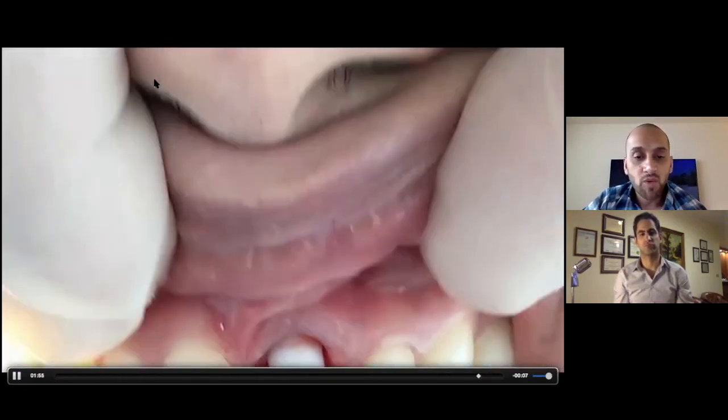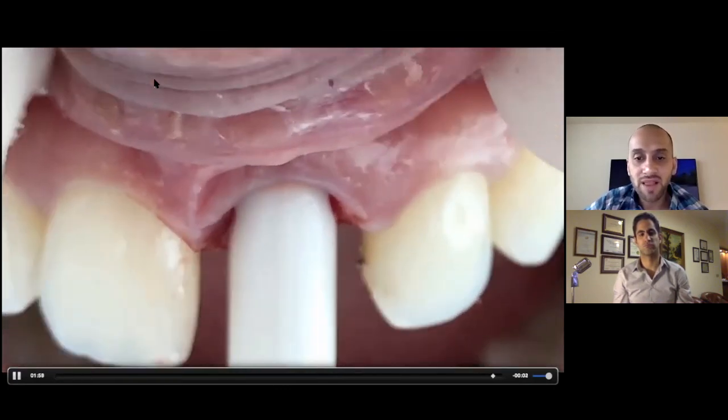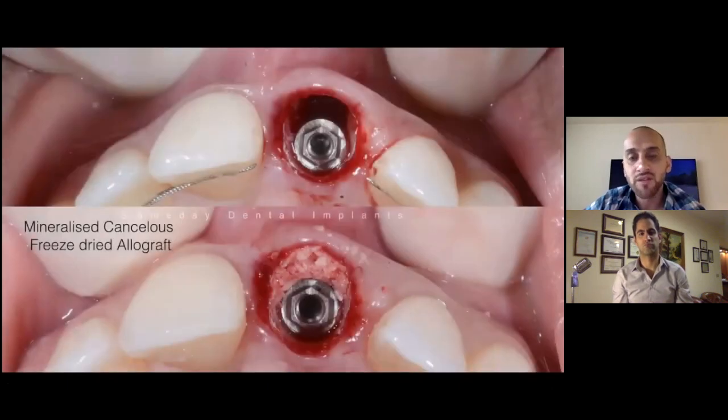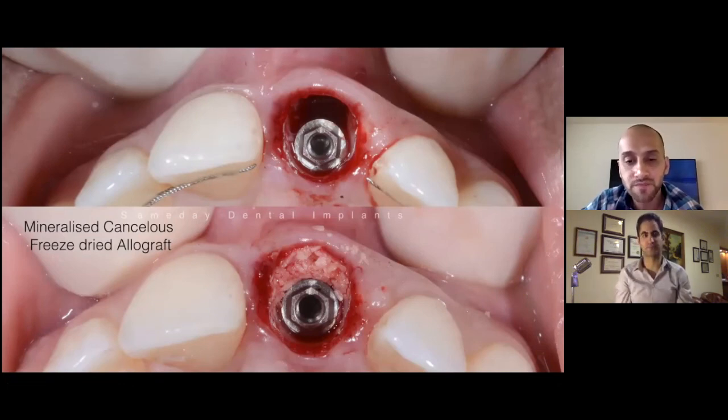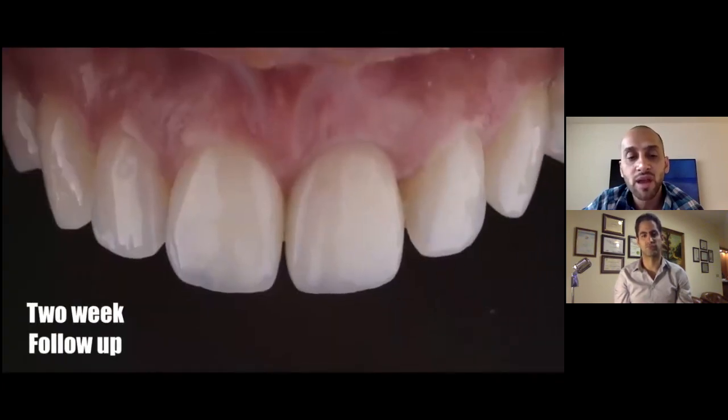But the most important thing here is that a flap was not raised and that gap is going to be filled. Now look at that abutment. It gives us the least amount of unsupported porcelain. We fill that gap with mineralized cancellous freeze-dried allograft with LPRF. And in 6 hours, the final abutment impression was made, and the final abutment was cut in the laboratory. And in 2 weeks follow-up, look at that beautiful turnout in just 6 hours.